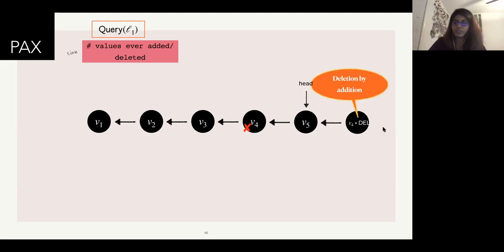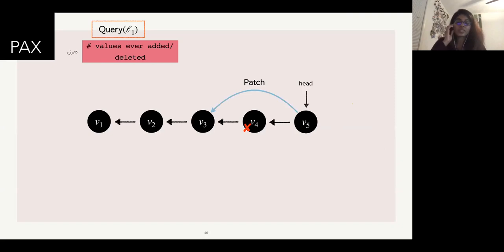Because when I deleted V4, I really did not delete it, but I appended something. And then during query, I read all of these things, right? But if somehow, while the query operation is going on, I can skip over the deleted values, I can see some improvements, right? And this is what we call patches. So patches actually help us to jump over the deleted values. So when V4 is deleted, I create a patch from V5 to V3. And when V2 is deleted, I create a patch from V3 to V1. So now if I query, I can go from V5 to V3 to V1, okay?